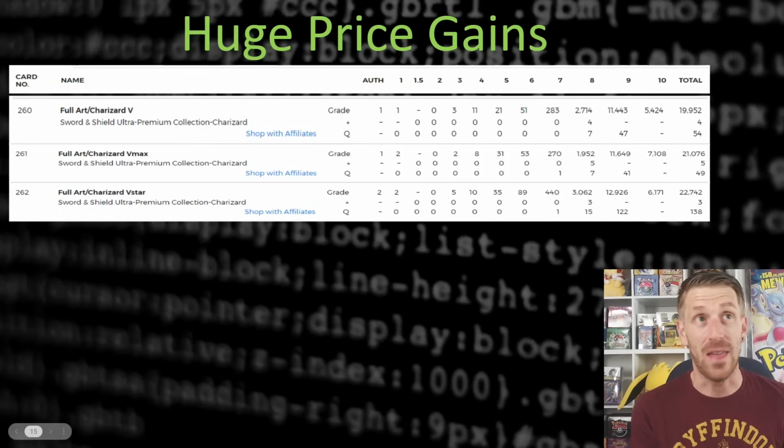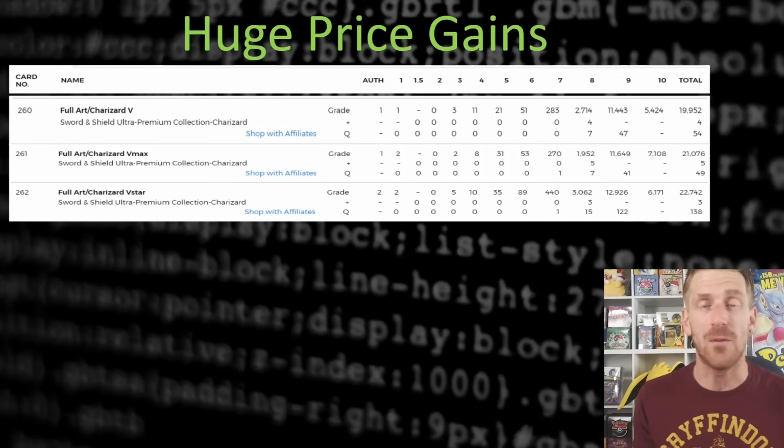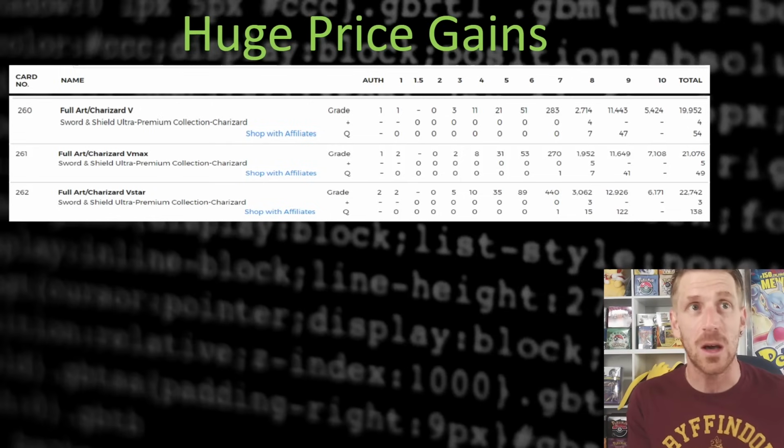So that's it. That's all I got for you guys. Really crazy to look at, but definitely something to keep in mind as you move forward with your Pokemon card collection goals. And I understand sealed product is a lot of fun, but space does become a factor. Space does become an issue.